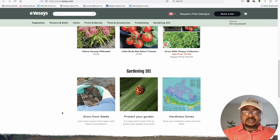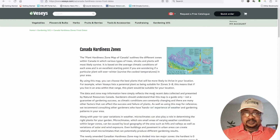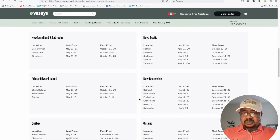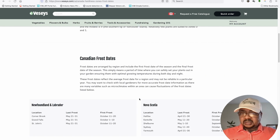I've had great success with the stuff that I've ordered from them. They're also a source for research as well. They have gardening tips and information on pests and things like that. Oh, talking about hardiness zones, here's an example of, can I scroll down? So they list, what are they listing here?